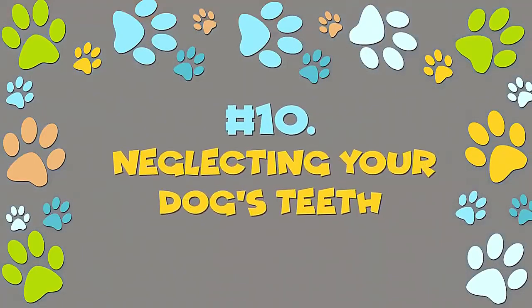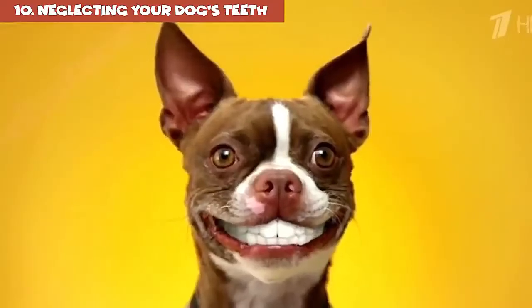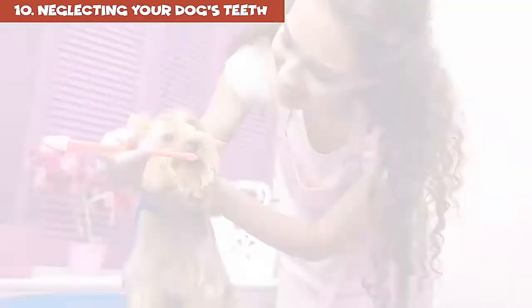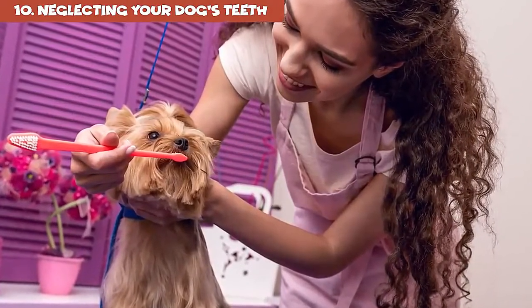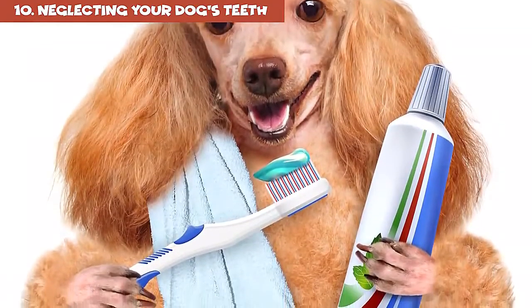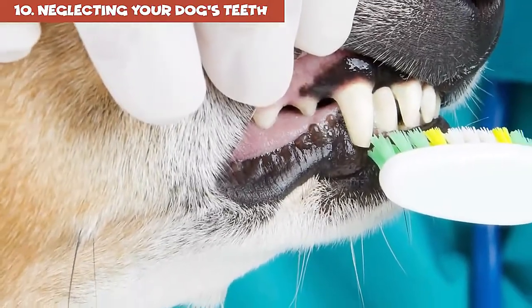Number 10. Neglecting your dog's teeth. You know, a dog's teeth need to be cleaned just like people's teeth do. And it's not an issue of aesthetics here, it's a necessity. That's why you should start doing it as soon as you get your pup, so that they get used to having their teeth brushed. 3 times a week is okay in the beginning, or if your dog's teeth are healthy. But working up to doing it daily is best.